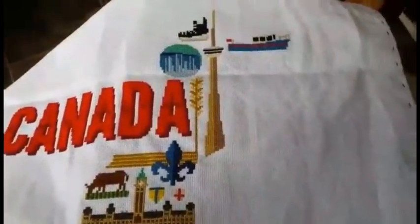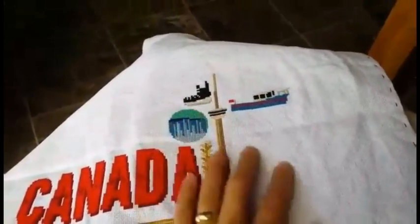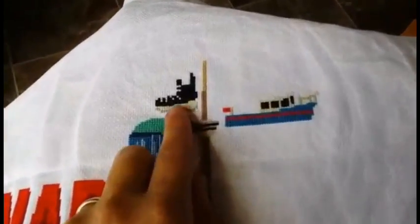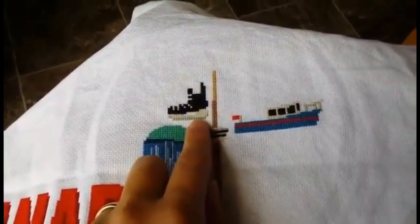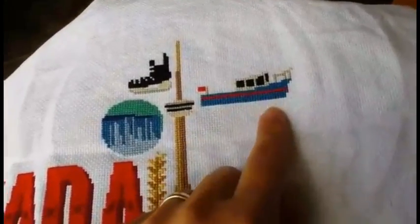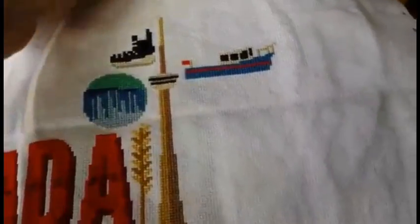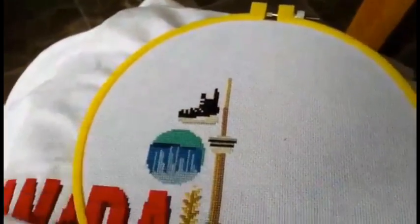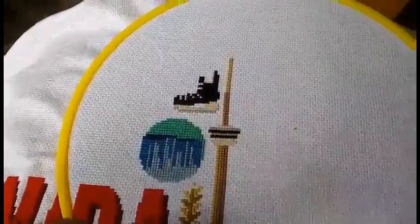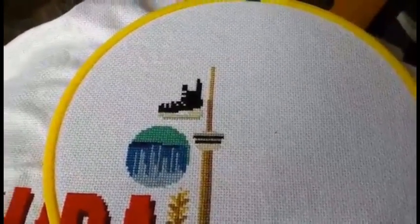Here we go. So this is my Canada sampler. This is the one I'm doing. Okay, this is the first one, I guess. I managed to finish stitching the skate and the long liner fishing vessel the other day. So they turned out well. And so now what I'm doing is, you guessed it, I'm stitching the skate and the long liner on the second piece. So hopefully I'll be able to get that done.